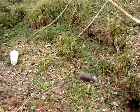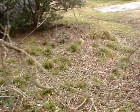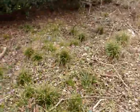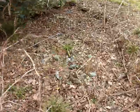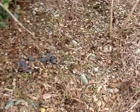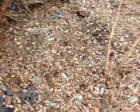Looks mostly 20s, even early 30s possibly. But wait a minute, there's some older looking bottles over here. It looks like a soda dump. Yeah, it looks like it's almost exclusively soda bottles. I think I better dig a test pit.